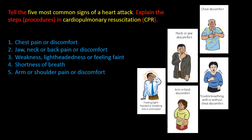There are 5 common signs of a heart attack: chest pain or discomfort; jaw, neck, or back pain or discomfort; weakness, lightheadedness, or feeling faint; shortness of breath; arm or shoulder pain or discomfort.